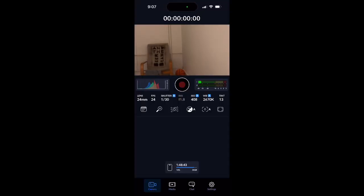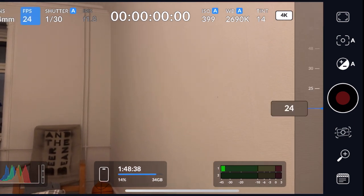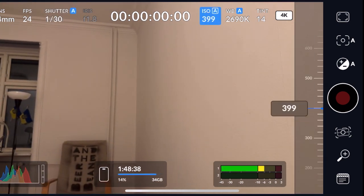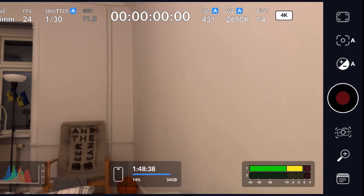So here is the camera. For example, I'm just filming in my room. It has a bit of delayed stabilization already. And then you can just rotate it like this. And then you can see on the left you have lens, then FPS, shutter. Then you can start recording, ISO, tint. So all of these additional settings, you can see leftover storage.